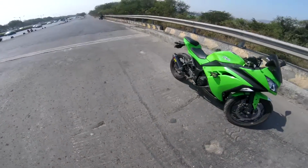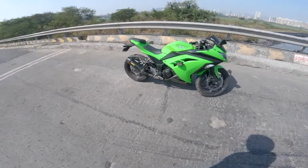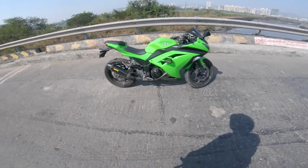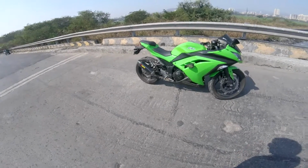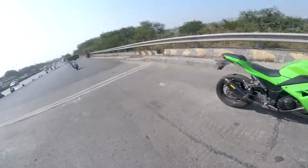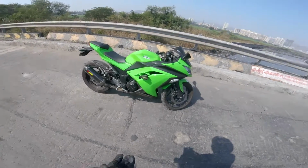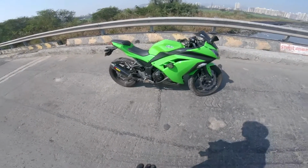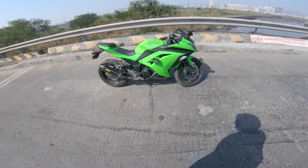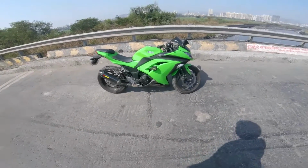32,000 kilometers of pure bliss. Amazed by the engine. Now this is the part that I love the most, the engine. I have ridden bikes which are 8,000, 9,000 kilometers done. My bike is 32,000 kilometers done, so it basically feels the same. Now that says a lot about Kawasaki and their engineering. Be it a 32,000 kilometer bike or a 5,000 kilometer bike, the engine is the same.